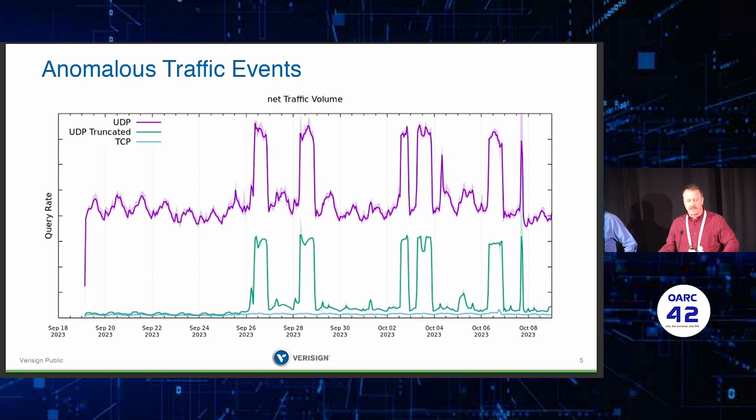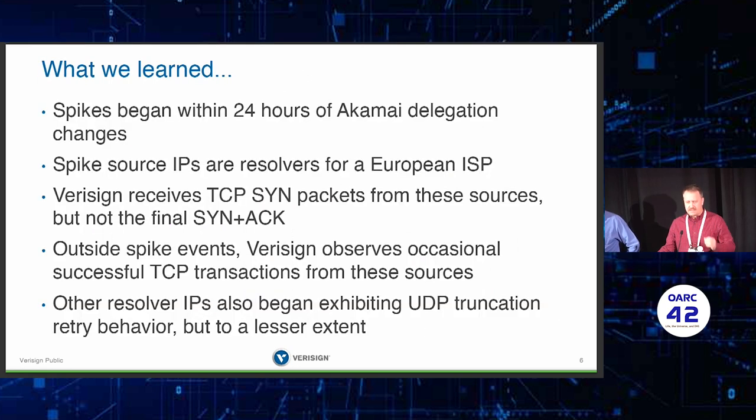They would come and go, and on this graph, the bottom line is the subset of total queries that are truncated. So we're getting these huge spikes where all the responses are truncated. It turned out that they were for the Akamai domains. Akamai had changed, I think maybe four or so domains, their delegations had increased the glue. And what we learned is that all this traffic was coming from really a single ISP, from a resolver at an ISP in Europe.